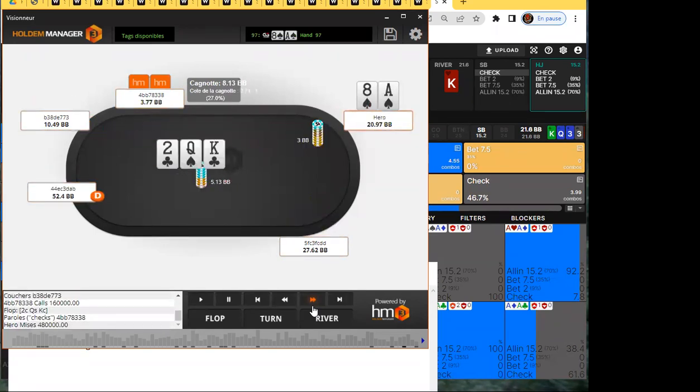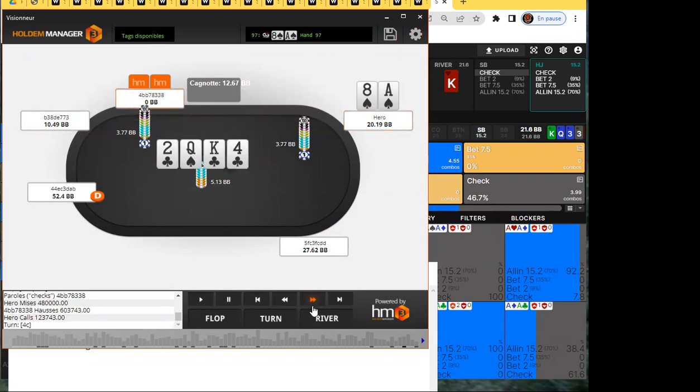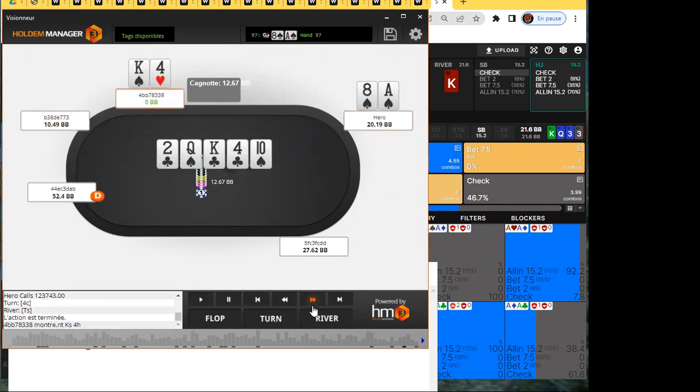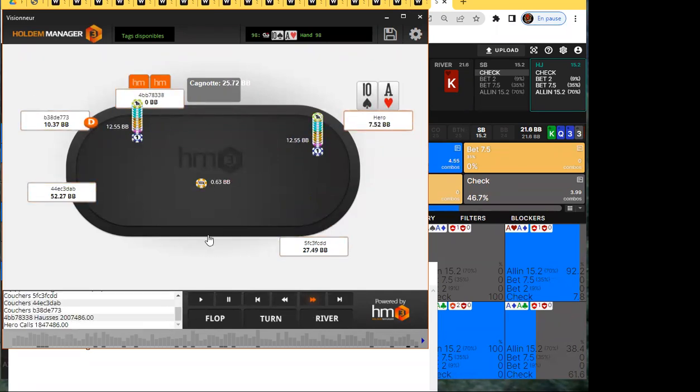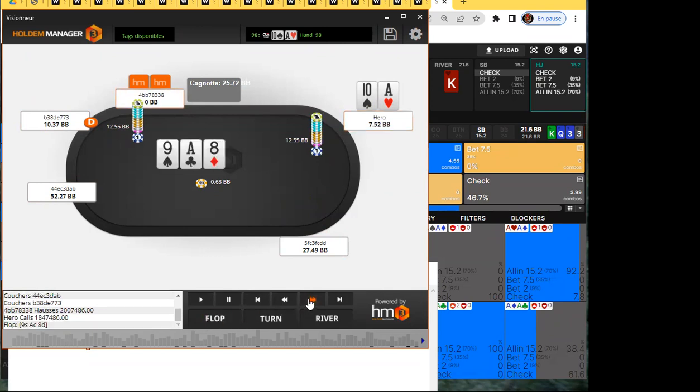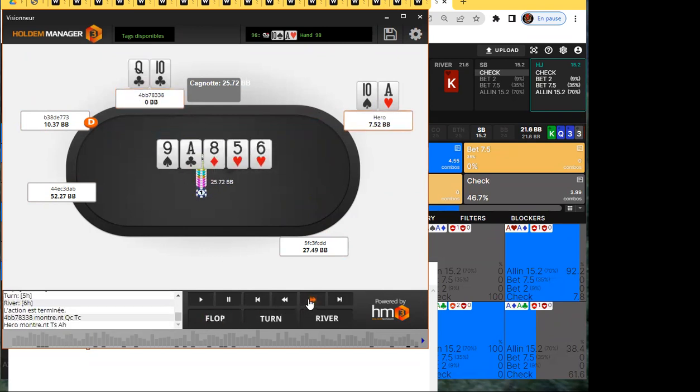This is good. I'm just all in here. I'm just going to put this guy all in for 4 big blinds. You got an ace. You got the spades. It's whatever. Okay, this is a call, I think. I like this. This is good, I think. Well done. This is a good one.